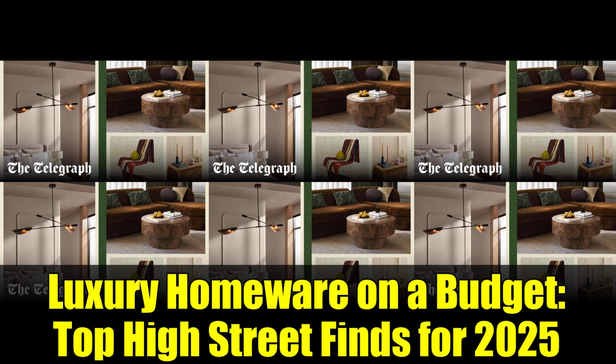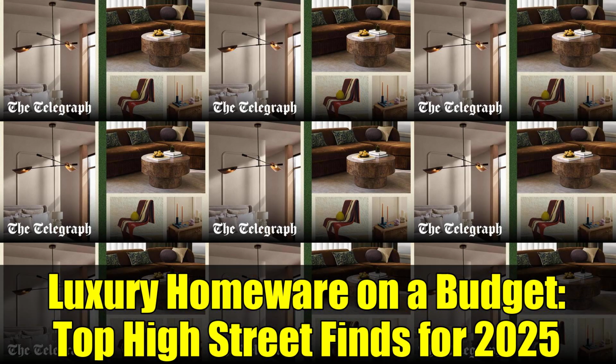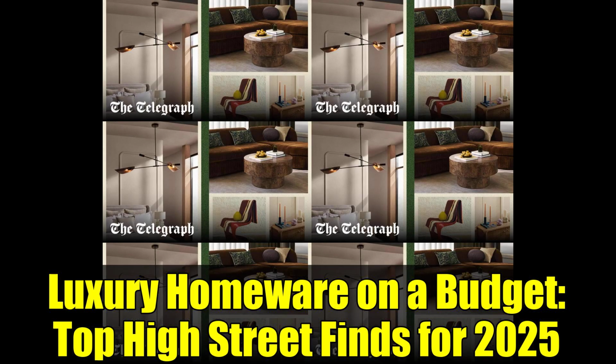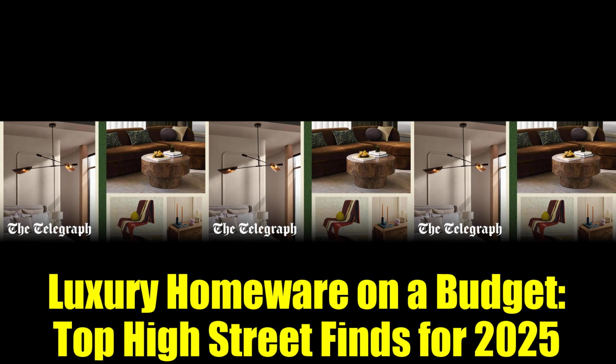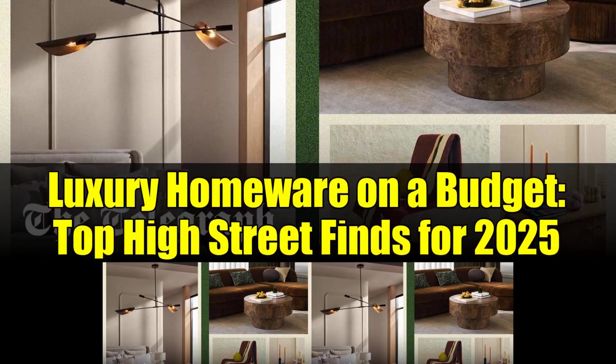Designer quality homeware often comes with a hefty price tag, but with a keen eye and a bit of insider knowledge, you can discover some incredible bargains. Several high street brands are stepping up their game by incorporating premium materials, collaborating with renowned designers, and releasing limited edition collections with exquisite decorative details. Let's dive into some standout collections that are worth your attention.